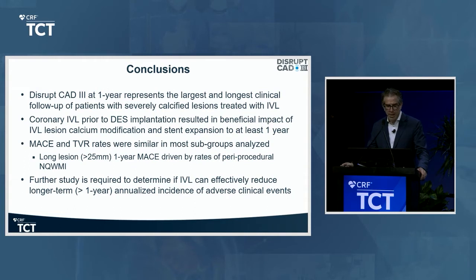So in conclusion then, the Disrupt CAD3 study at 1 year represents the largest and longest clinical follow-up of patients with severely calcified lesions treated with intravascular lithotripsy. Coronary IVL prior to DES resulted in a beneficial impact of IVL lesion calcium modification and stent expansion to at least 1 year. And the MACE and TVR rates were similar in almost all the subgroups analyzed, with the exception of long lesions, where 1 year MACE was driven by rates of peri-procedural myocardial infarction and a little bit of TVR.